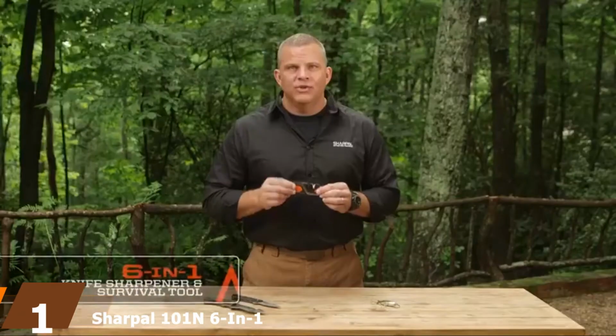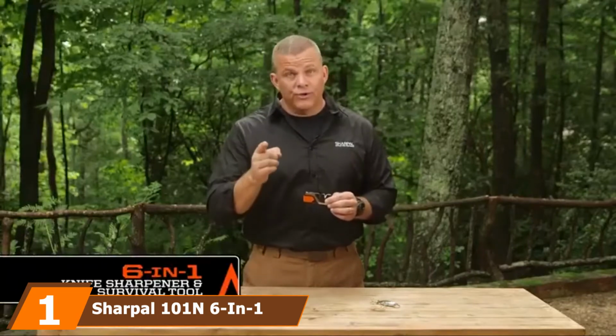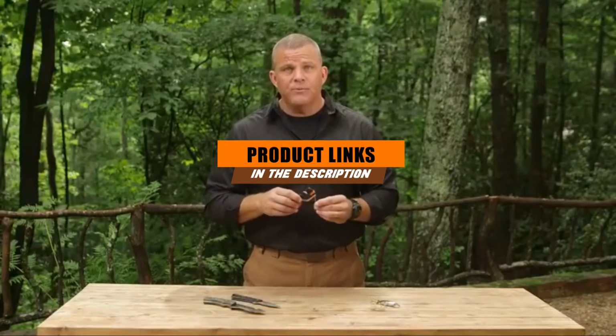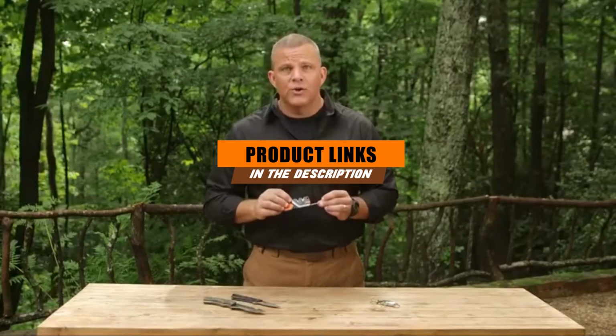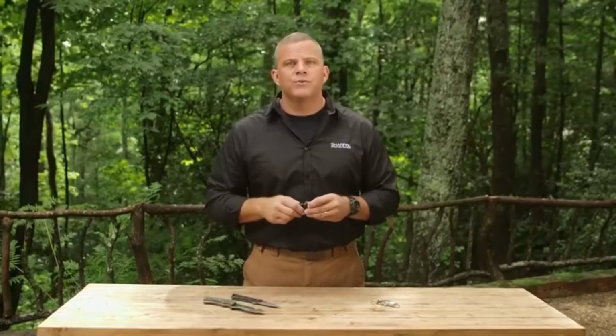The Sharpal 6-in-1 Knife Sharpener and Survival Tool is the must-have item for your outdoor lifestyle. It features two V-notch sharpening slots, a tapered diamond rod for serrated edges and gut hooks with a special groove for fish hooks, a fire starter, and a high-pitched emergency whistle.